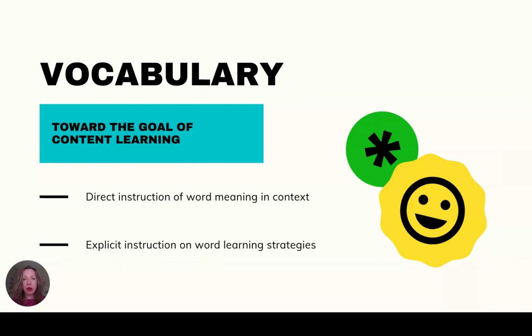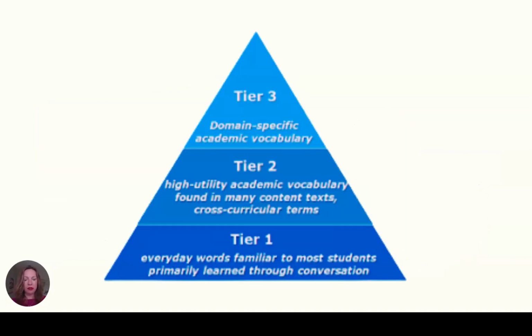And so we also can teach words directly. So direct instruction of word meaning in context towards the goal of content learning. So not just a list of 10 words that students get on Monday and there's a quiz on Friday and it's not connected to anything else. The vocabulary learning should be tied to the content learning that we're asking students to do.